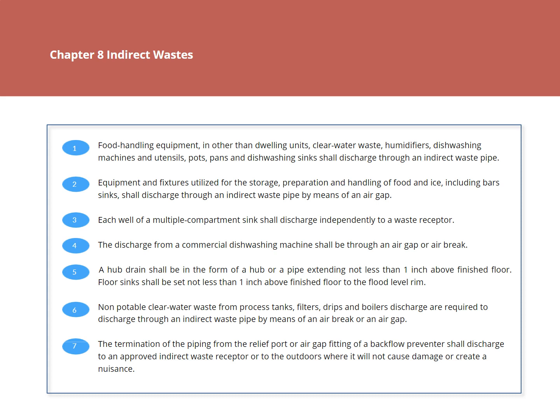A hub drain shall be in the form of a hub or a pipe, extending not less than 1 inch above finished floor. Floor sinks shall be set not less than 1 inch above finished floor to the flood level rim. Non-potable clear water waste from process tanks, filters, drips and boilers discharge are required to discharge through an indirect waste pipe by means of an air break or an air gap. The termination of the piping from the relief port, or air gap fitting of a backflow preventer, shall discharge to an approved indirect waste receptor or to the outdoors, where it will not cause damage or create a nuisance.